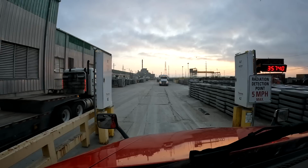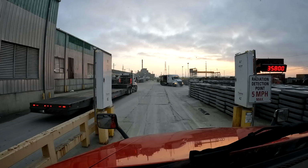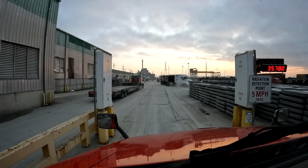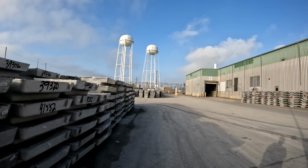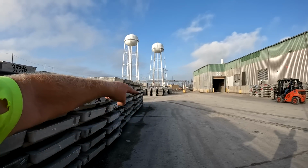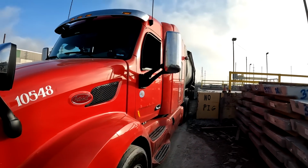And it says my empty weight is about 35.8. Okay, guys, so I just started getting loaded. There's the scale I came in on. Then you have to turn in there and then back into this spot up against this wall.